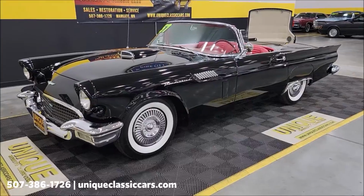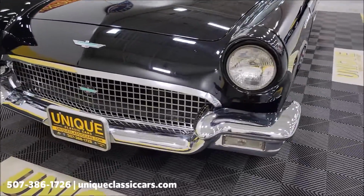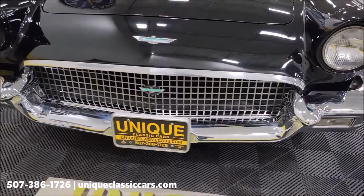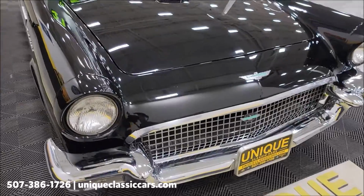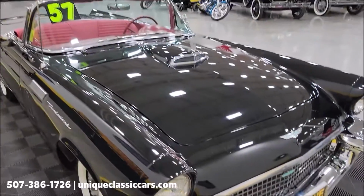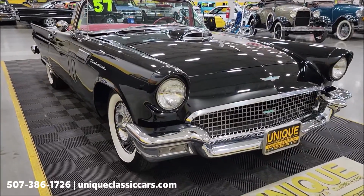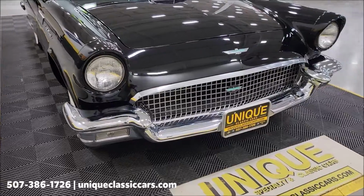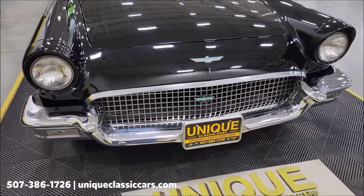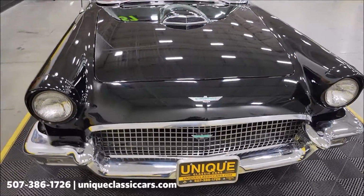Correct style wheel covers. Let's go ahead and take a look at the chrome front of this, as far as the bumper and grille surround. This particular car, Raven Black, A code. That is the original color that this car would have been produced in back in 1957. With the flame pleated vinyl interior, which would have been an XH code, also correct for this car.